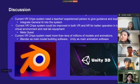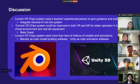And discussion. Our current VRChip system needs a professional to give guidance, and this can be fixed by integrating an AI into the system. Secondly, we can improve our system into an AR, which is better for operation in both the virtual environment and real lab equipment. And finally, we can switch our software to Blender and Unity for making models and animation.